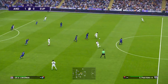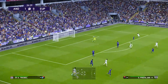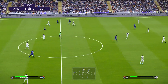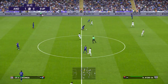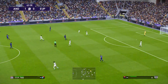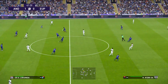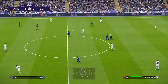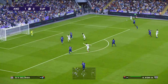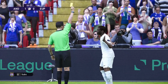Rain starting to fall here. It has been looking that way for a little while. Oh, shooting chance! Oh, that's a fine save! Oh, that's a sparkling save, absolutely sparkling. His reflexes were ultra sharp. Run he's making on the right. Anderlecht have a free kick. And he is going into that little black book.